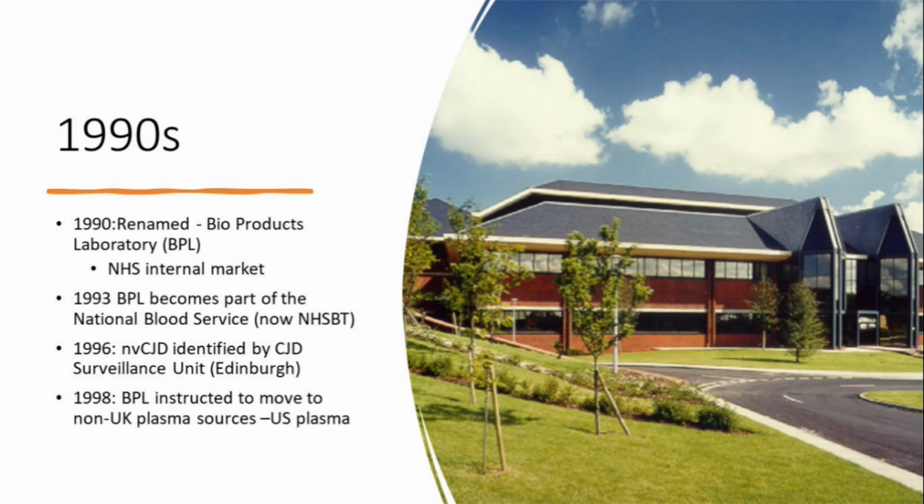Into the 1990s, and Blood Products Laboratory was renamed as Bio Products Laboratory, and this was mostly due to the advent of the internal market in the NHS, where hitherto BPL products had been passed freely to hospitals, they now developed an internal charging mechanism which was designed to create more efficiency. BPL was then also absorbed into the National Blood Service, which exists today as NHS Blood and Transplant.